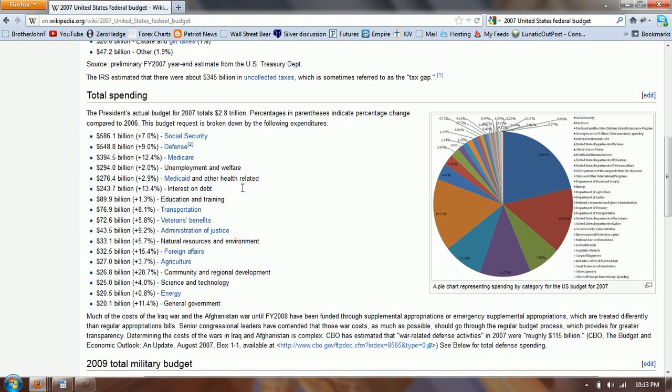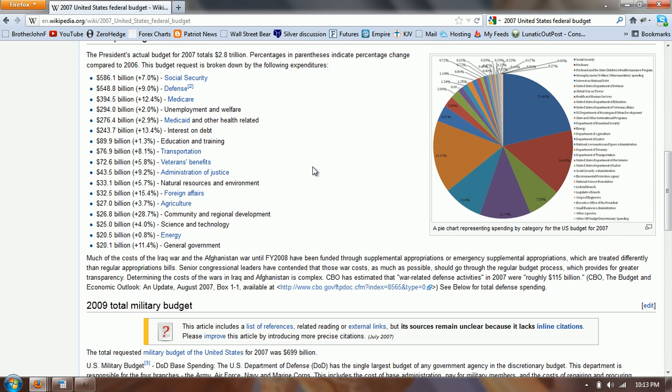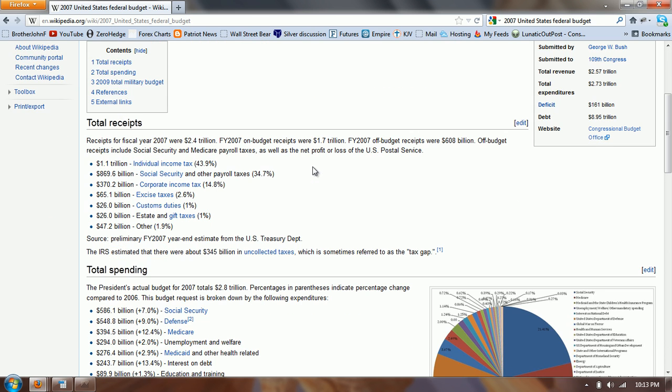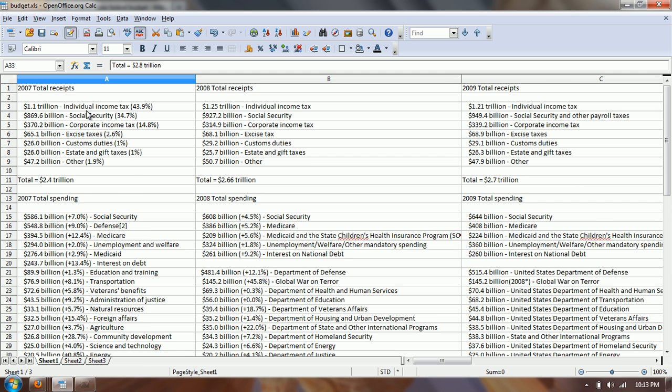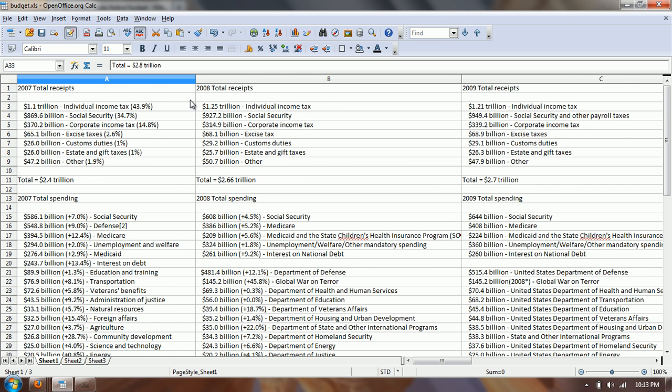Then you've got your total spending, and it's broken down in all these categories, and the actual budget was $2.8 trillion. Now you have to keep in mind what the actual budget was as opposed to what they spent, and that can be a little bit tricky. But this first year is fairly straightforward. We've got 2.4 and 2.8. So we went ahead and copied that onto the spreadsheet, 2.4 and 2.8, and we want to go to the next year and look and see what's changed.